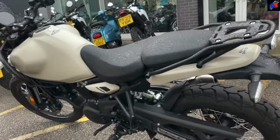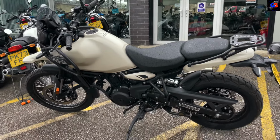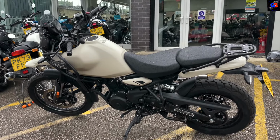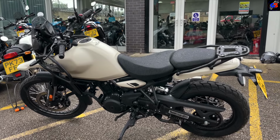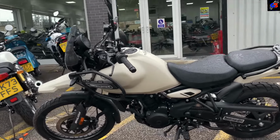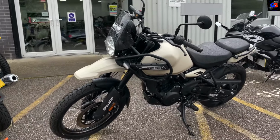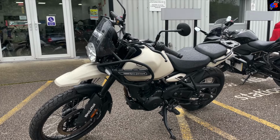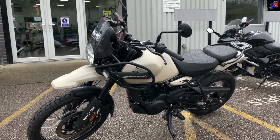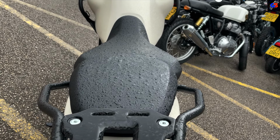And still, it's not an expensive bike. I think they still come in at less than £6,000, which is still quite a cheap motorcycle. And it's worked wonders for the 411, because the 411 has dropped in price massively. I think you can get those now for less than £4,000 brand new, which is just amazing, because they're still great bikes. Rear passenger will be comfortable, and there's some decent grab handles there for them to grab onto.